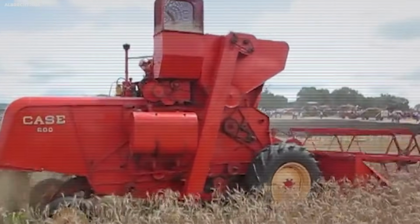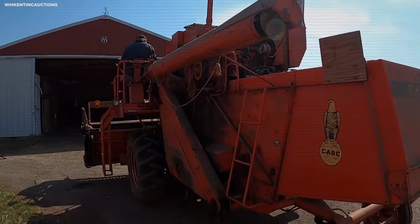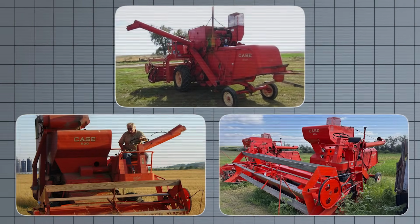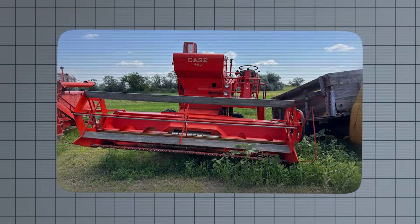The 600's design aimed at maximum capacity without complicating the machine. Case engineers focused on a simple but sturdy cylinder and beater system that could handle wheat, oats, and barley with minimal adjustments. This approach cut down on the time that farmers spent tinkering in the field when conditions changed, something that was especially appreciated in regions where weather windows for harvesting could be a bit narrow.